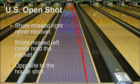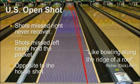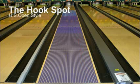It's dead hard work. The artist formerly known as Richie Allen once described the US Open as like bowling along the ridge of a roof. When you miss slightly to the right, the ball rolls down that side of the roof. When you miss slightly to the left, the ball rolls down that side of the roof. But a hook spot can develop in the US Open, but it's got its own way of doing it.